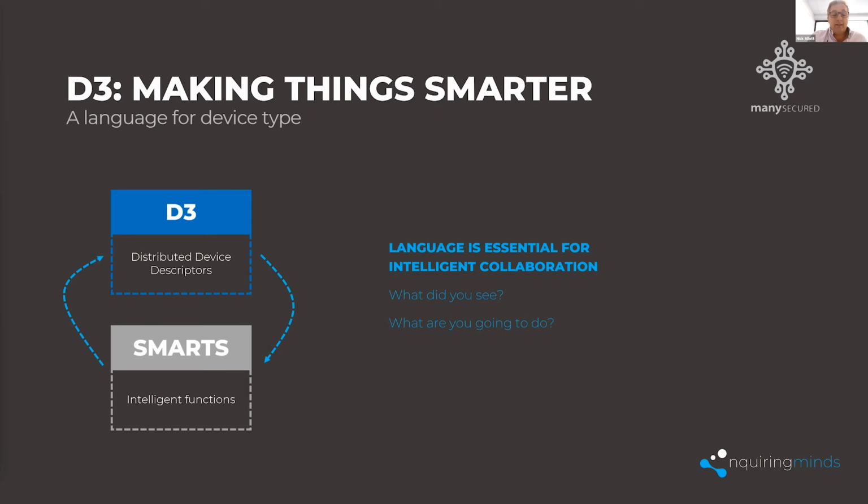Very simply, if a threat is identified on a device, it is clearly in everyone's interest to be able to share that. But in order to share that, you need a language to do so. So D3, or distributed device descriptors, as we're calling them, is essentially a language which is essential for intelligent collaboration. It helps us address the problems of what did you see, and to some extent, what are you going to do?